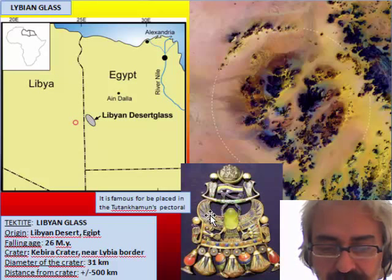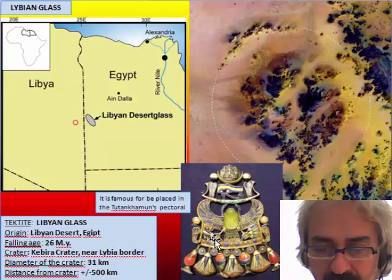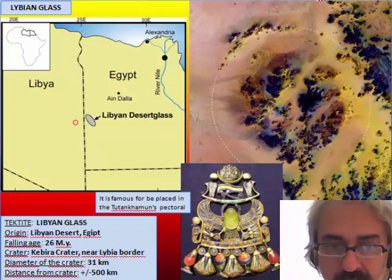This is the breast jewel of Tutankhamun with a scarab, a dung beetle.